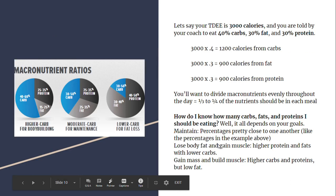Okay, so following the equation that we had before, our RMR equation. We calculated that RMR, we got our activity calories, and we got that final number. We said it was a 2500 calorie RMR, 500 calories burned tracking our steps. So that was 3000 calories. That's your TDEE, which is total daily energy expenditure, and how you will be given your calorie and macro amounts is in percentages.